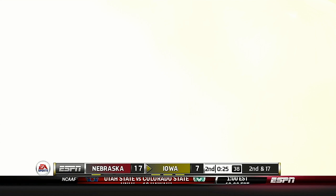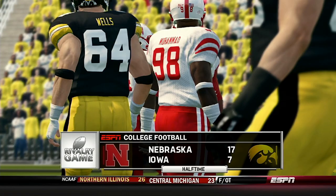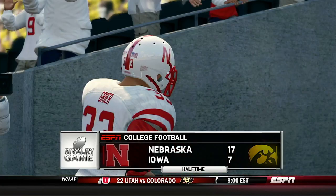They find themselves in a hole here after that sack at second and long. As they head to the locker rooms, this one is far from over. 17-7, Nebraska.